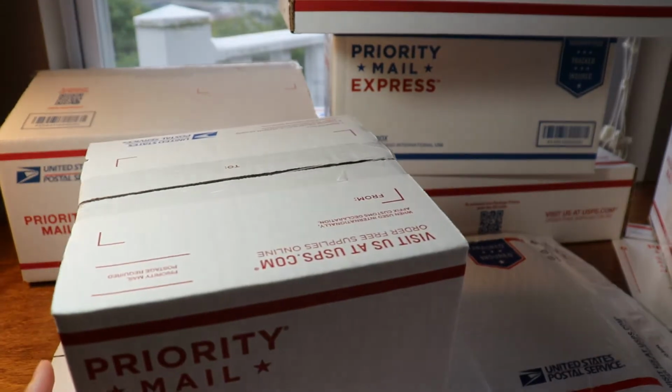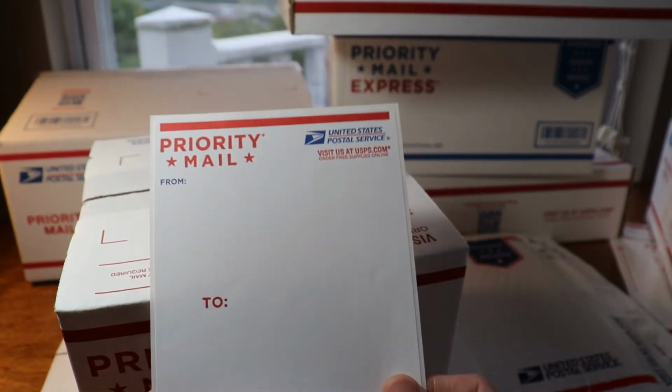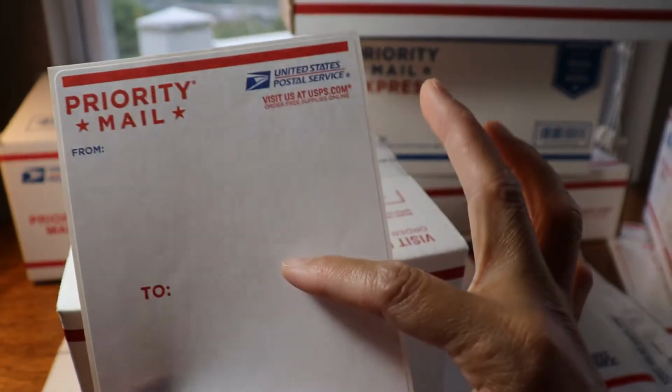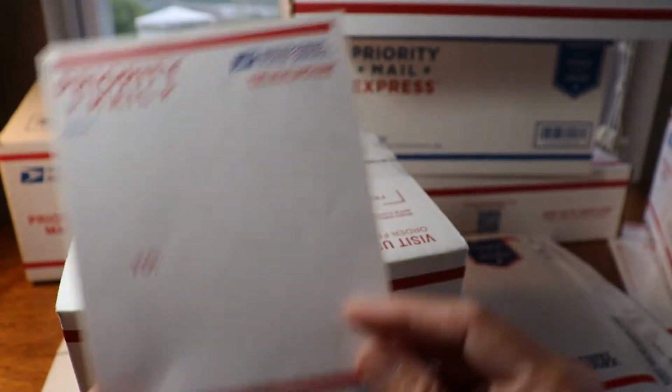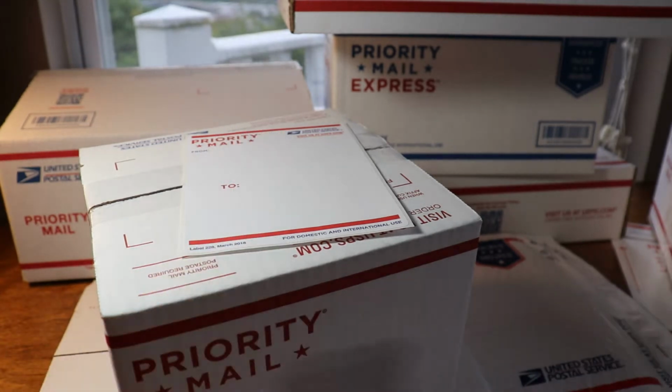Addressing. Remember, if you use the priority mail service, use this label. Address it from you and where it's going. Correct and complete address. Marking: use an ink pen or permanent marker, no pencil allowed.